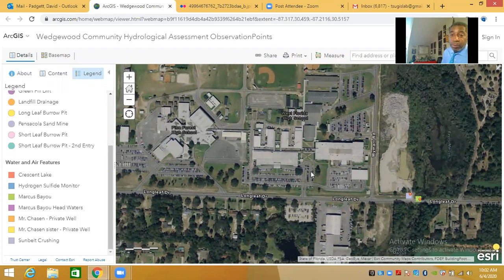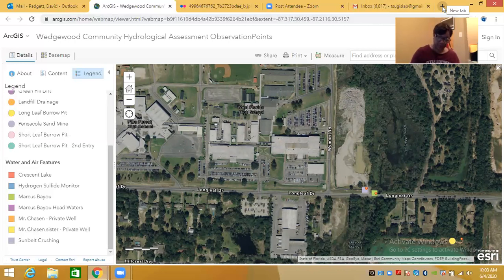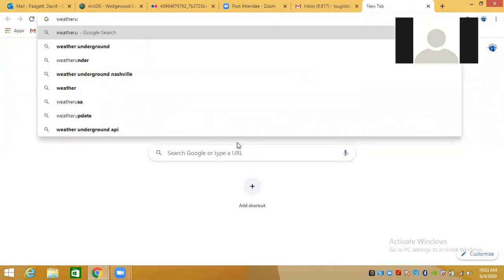No, not in this format, but it could be possible in a story map. I did create a story map for this also, and in that format we could include a link to the closest weather station, or I could just demonstrate how to get the current weather for the closest weather station. I was blanking on the name of it. That's okay, I don't want to take up time on that. You don't have to do it.